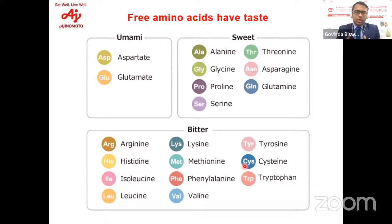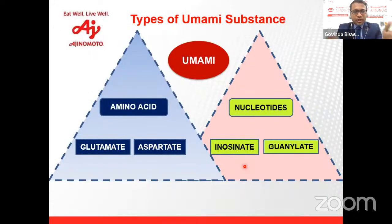In this slide, you can see different amino acids contribute to different taste flavors. For umami, you can see aspartate and glutamate are the amino acids which contribute to the umami taste. To further elaborate on these graphics, you can see the classification of the amino acids and the nucleotides which contribute to the umami taste. Amino acids, as I have said a couple of times, are glutamate and aspartate. Nucleotides like inosinate and guanylate are the key contributors to the umami taste.